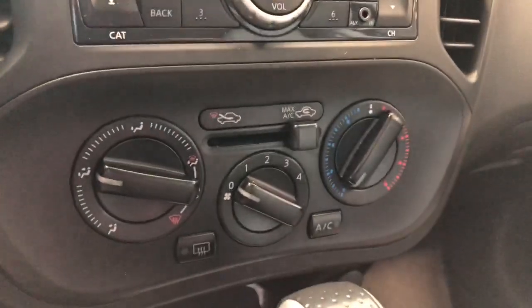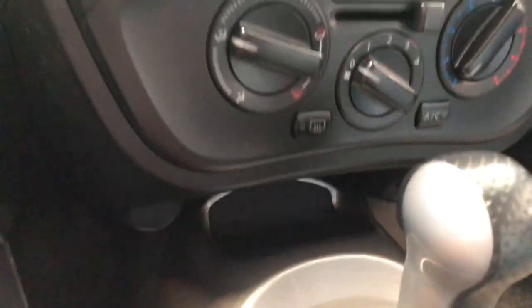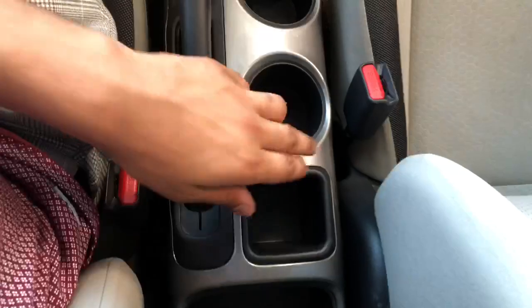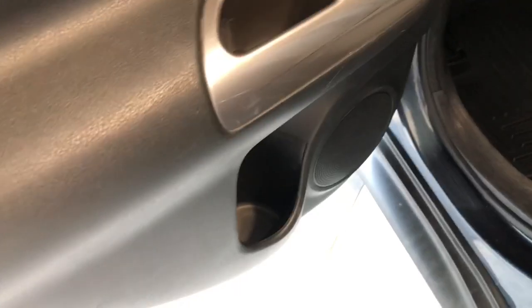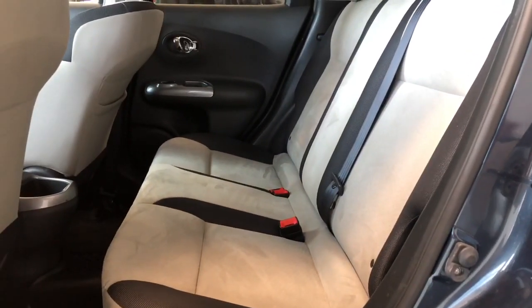And right under that, you'll see your climate control settings, as well as some extra storage and some more storage and your cup holders. Taking a look at the back seats, where you'll find your cup holders on each side of your door, that beige cloth interior again.